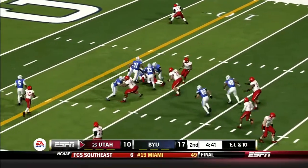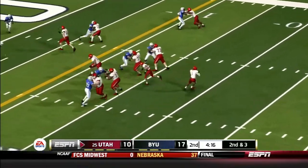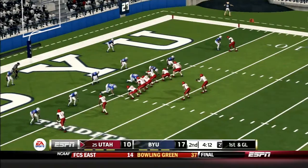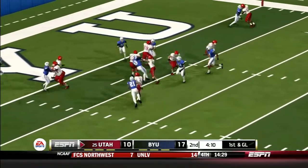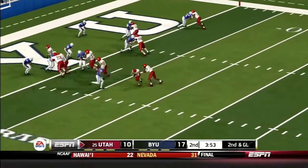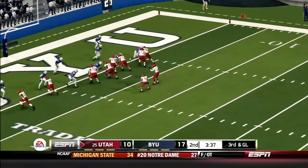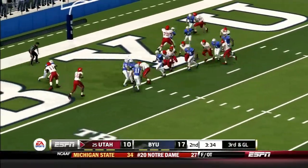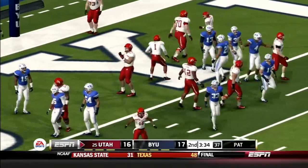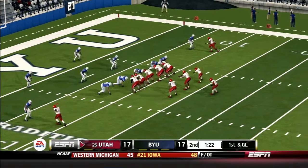Here's the give to Joe Williams again. Utah keeping it on the ground in this drive. Here's a give up the middle to McCormick. 1st down and goal for the Utes. The give to McCormick again, down to the 1. And here is Huntley. Huntley is stopped at the goal line and brings up 3rd down and goal. And Huntley's going to keep it in for the touchdown to tie the game at 17. Utah not throwing a single pass on that drive, ties it up with 1:23 to go in the second now.